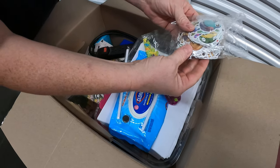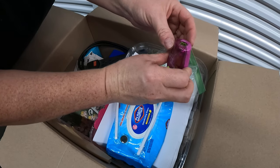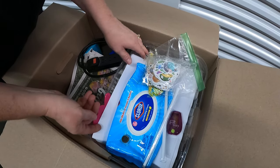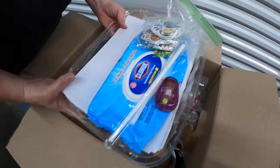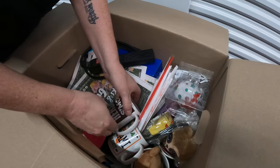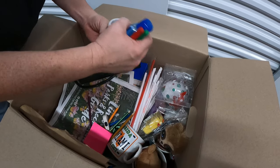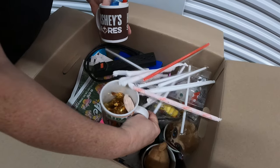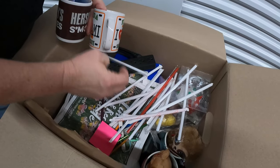Oh, you guys, look at all the stickers. I don't know what that is. That's a pencil sharpener. Just some paper. Straws. Oh, a Hershey's S'mores cup. A Florida I Love Miami cup. Oh, some Werther's. There we go.